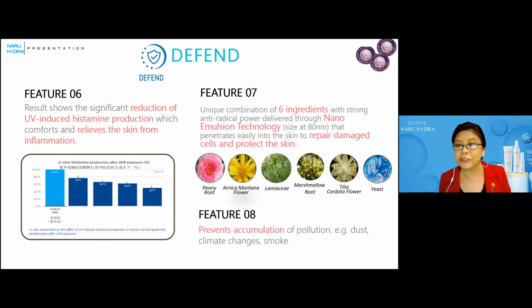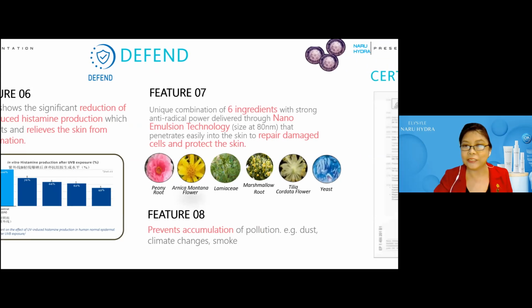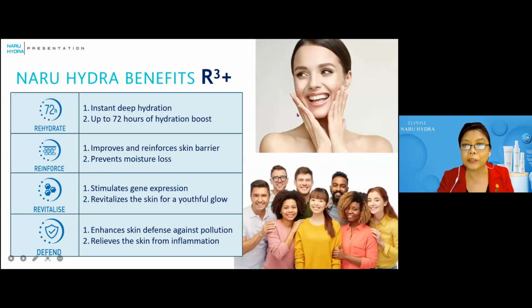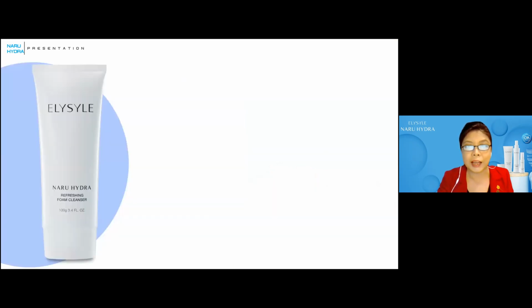Feature number 8, prevents accumulation of pollution, for example, dust, climate changes, and smoke. This is very good. And we have certification from EcoCert and also nature.org from European patented. So this is the summary. Naru Hydra benefits are 3+. Number 1 is rehydrate, number 2 reinforce, number 3 revitalize, and then defend. So these are the 4 steps.